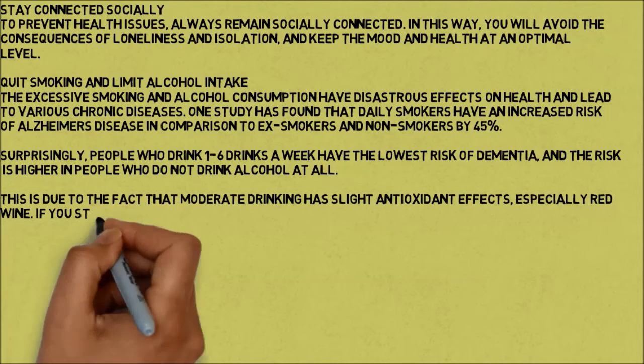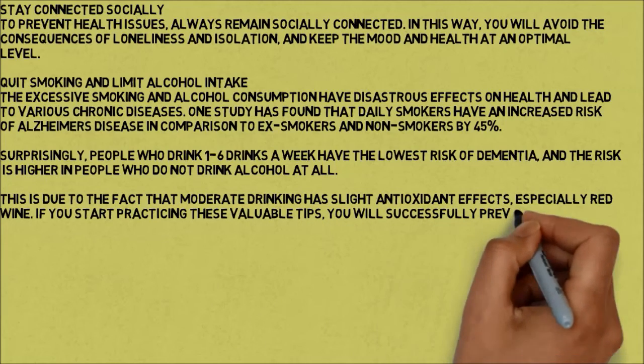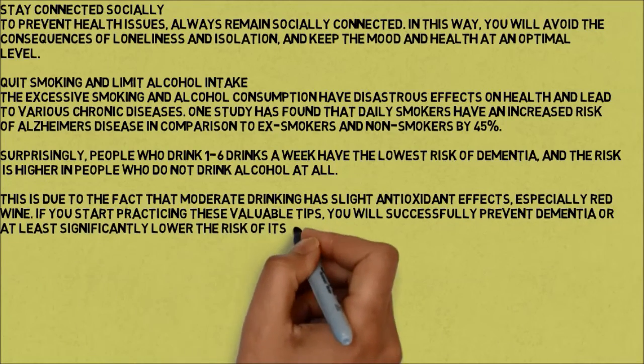If you start practicing these valuable tips, you will successfully prevent dementia or at least significantly lower the risk of its onset.